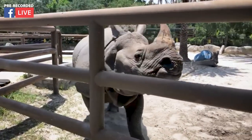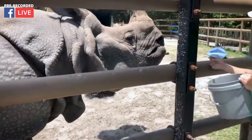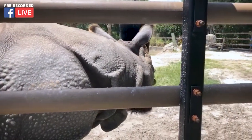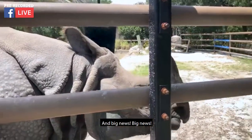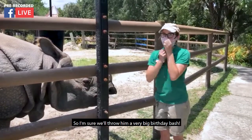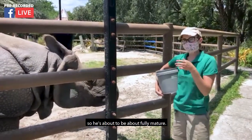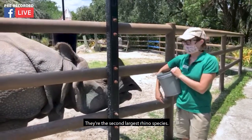And what's his special treat? His favorite, a whole banana. That's probably one of his favorite treats. He's a healthy boy. He eats about 120 pounds a day. And big news, his birthday is coming up in less than a month. He's turning 9 years old, so I'm sure we'll throw him a very big birthday bash, June 1st. Rhinos are for sure at least 10 when fully mature, so he's about to get there. He might grow a little bit more, but then he'll be the second largest one.